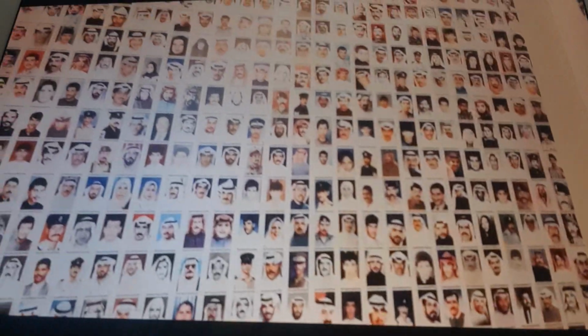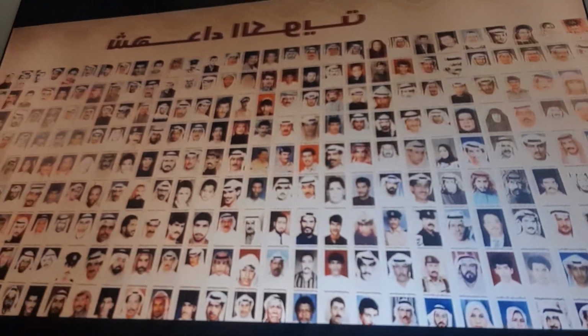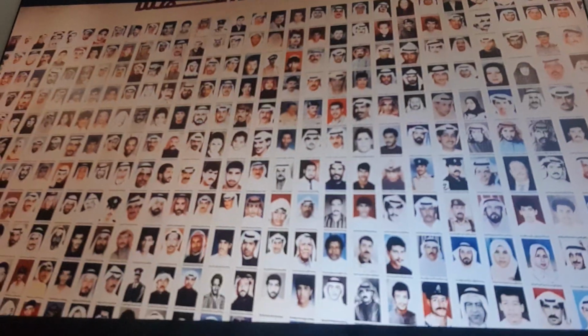The toothpaste? Yeah. A lot of brave men here. Oh. I have to tell you what it is today. Look at the size of that. Rest in peace. Shuhada al-Kuwait. Allah yarhamhum.